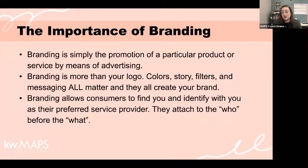The colors you're using, the story that you're telling matters most, in my opinion.